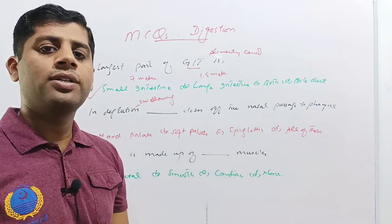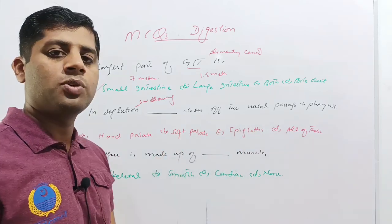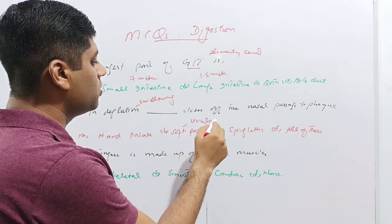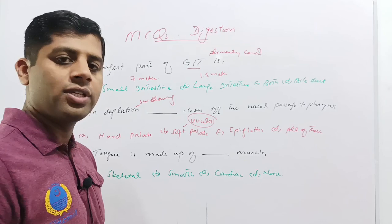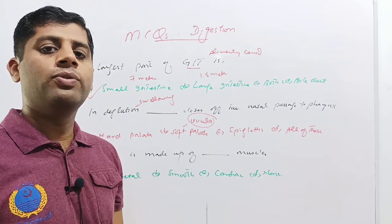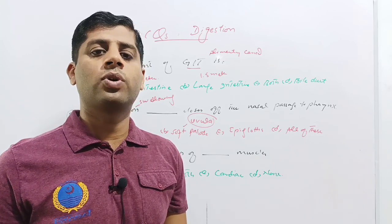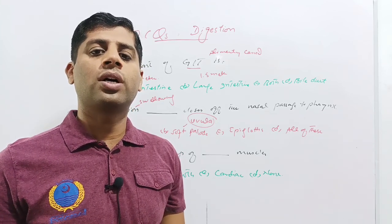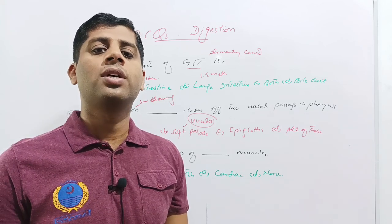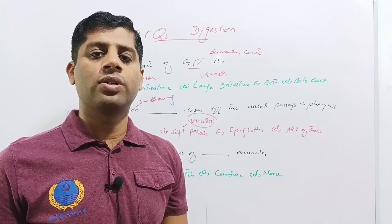The hard palate is the anterior buccal roof. Soft palate is present posteriorly and it has a projection called uvula. Basically, this uvula is responsible for closure of the nasal passageway to the pharynx during deglutition or swallowing of the food material. When you swallow food and it is transferred from the oral cavity to the pharynx, the uvula or soft palate closes off the nasal passageway so that breathing does not occur during this process, and only the digestive tract is open.